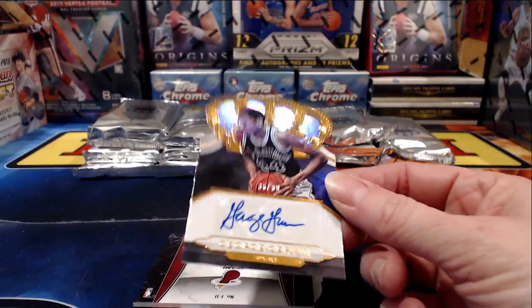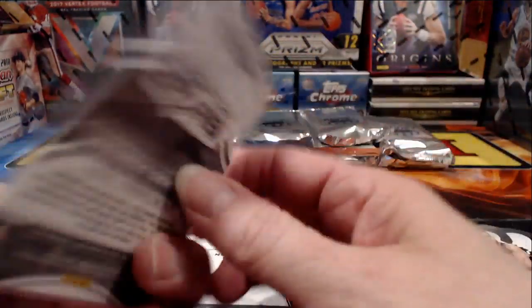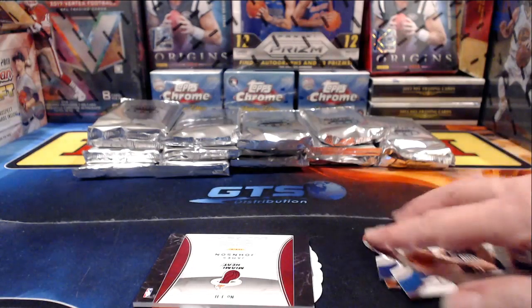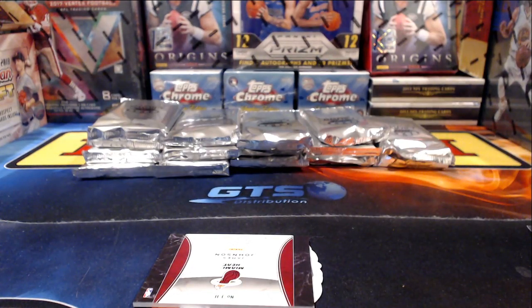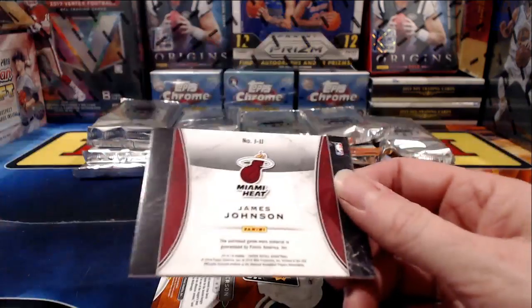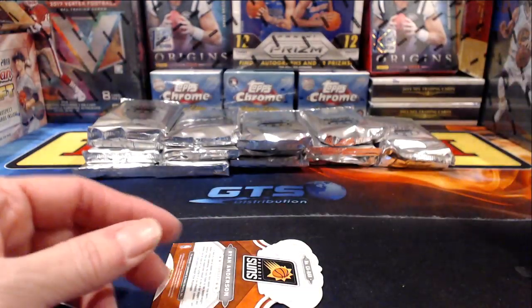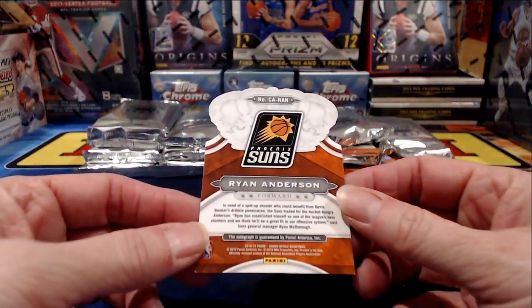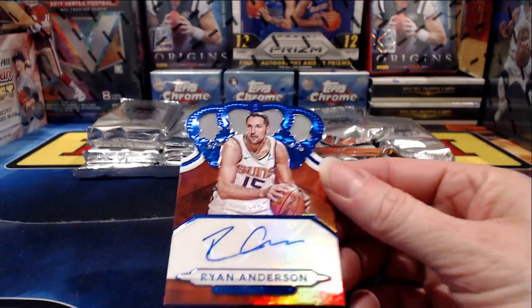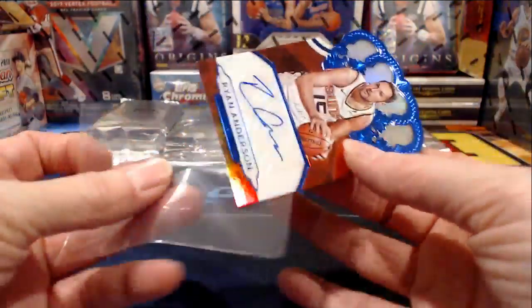Our first autograph out is George Gerwin. Looks like this might be an extra hit box. That is for the Spurs. Most of these, I forgot to say this, are going to have one autograph and one memorabilia card per box, but there are some hot boxes in each case, and our hot boxes will give us a second autograph when we come across those, and I think this is possibly one of those. James Johnson and the Heat is our relic, and what I believe is our extra autograph goes to the Suns with Ryan Anderson. That is numbered to 35.